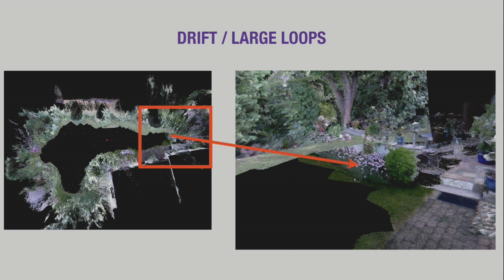It's one and the same surface, but this trajectory here is, I think, something like 70, 80 meters. And at the end of that trajectory, we had this drift happening that led to the misalignment of these floors here. This was done with an older version. I think now we can do a little better. But essentially, the issue remains.